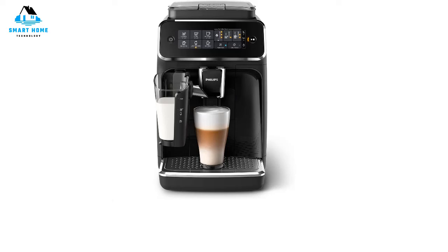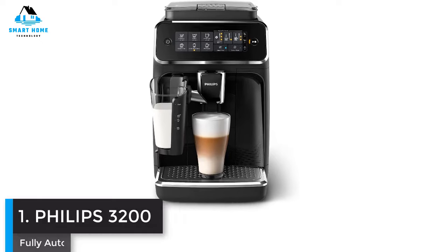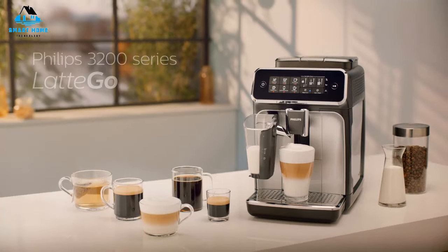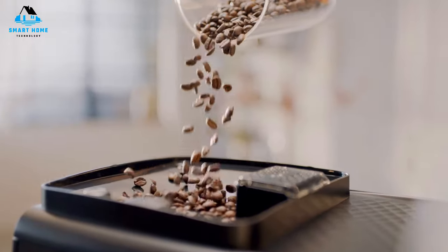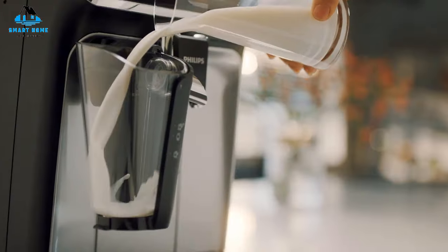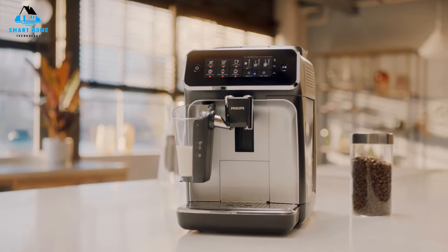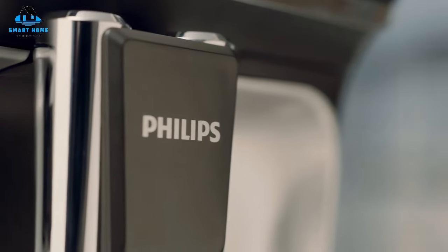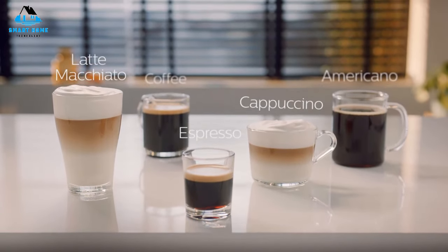Let's get started. Number 1. Philips 3200 Series Fully Automatic Espresso Machine. Our favorite espresso machine for one-touch beverages. The Philips 3200 Series LatteGo makes any type of coffee you could wish for, with just the touch of a button. It has an inbuilt milk dispenser that takes the effort out of making your own latte or cappuccino, and the bean-to-cup design means you'll end up with the perfect dose of fresh ground coffee every time.